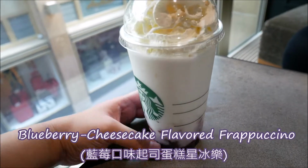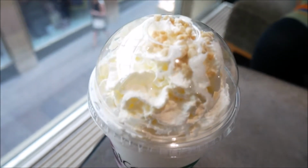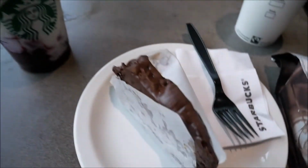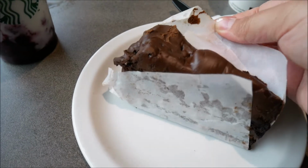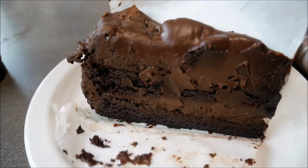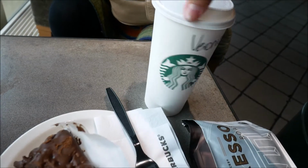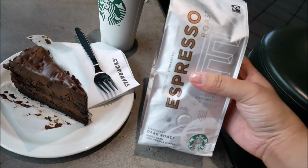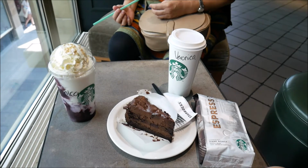Cheesecake, blueberry cheesecake flavored frappuccino. I also got this cake. Very sticky indeed. Nice. And then got a large latte. This is literally for free. You buy this and you can get one drink for free. Okay, let's enjoy.